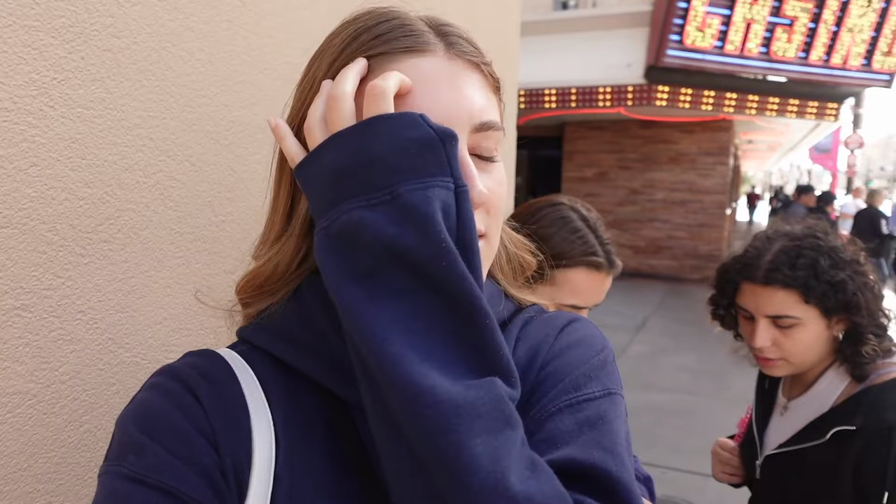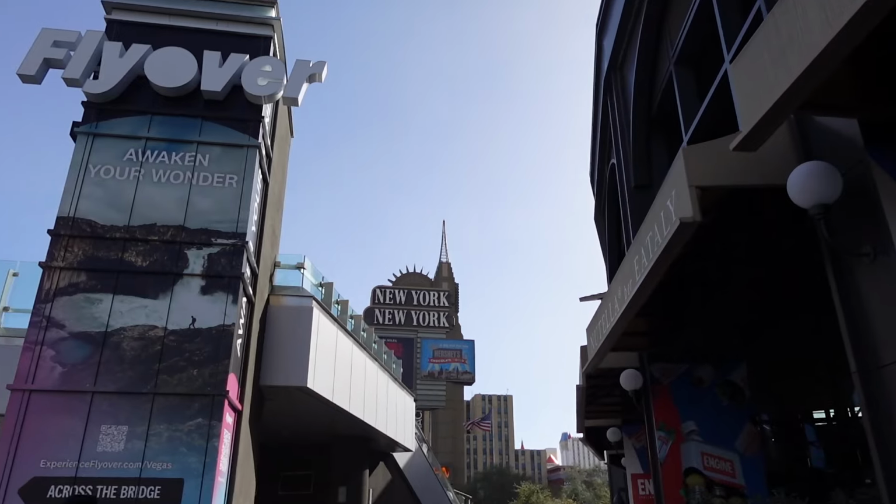Downtown. It was quite an experience. The most experience I've had in my whole year abroad so far. Honestly, I could not describe to you what the downtown is like. I'm in shock.